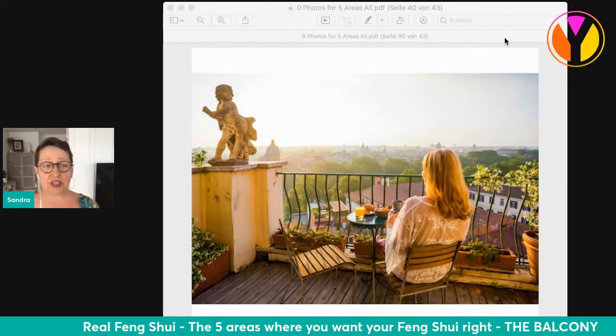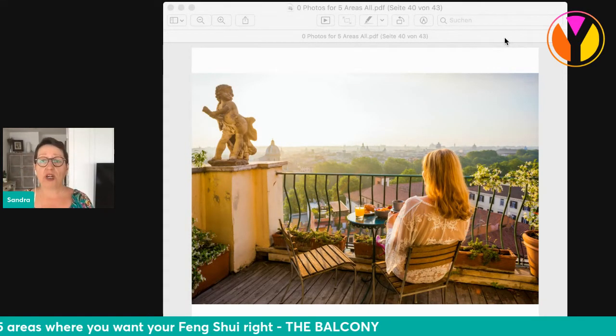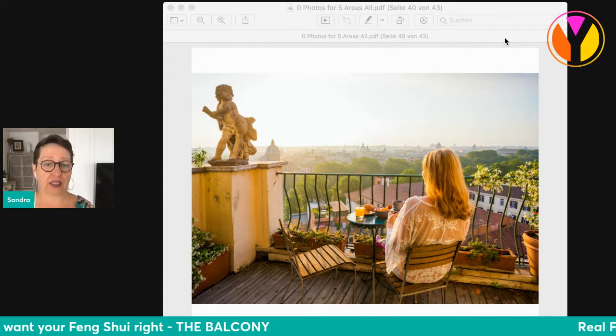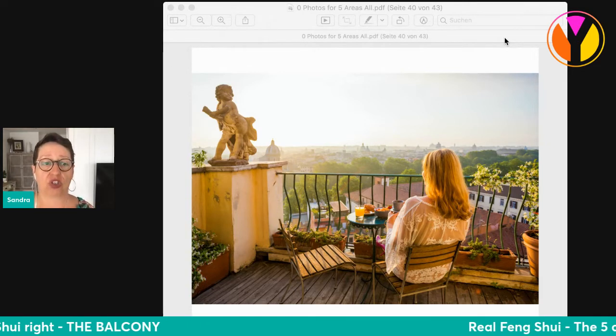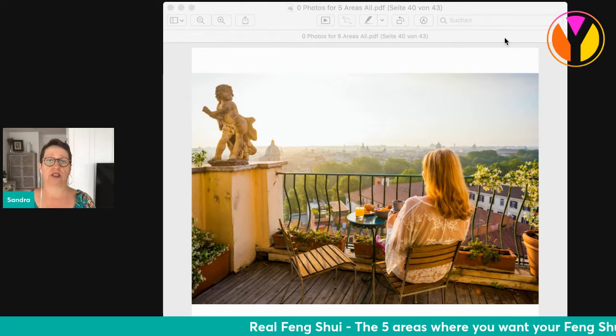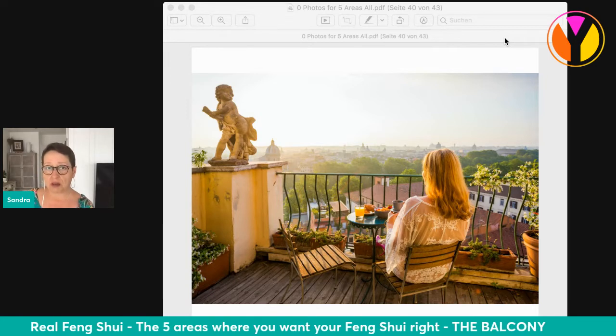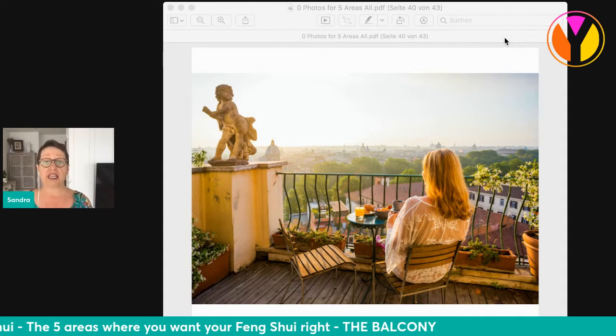And if any of this doesn't make any sense to you, let me know in the comments. Please comment. What are your experiences? How is your balcony? What are you looking out to and for? So what are you opening up with your balcony to? Or is it just a place where you stash stuff that you don't need? Well, that's the chi you're getting in.